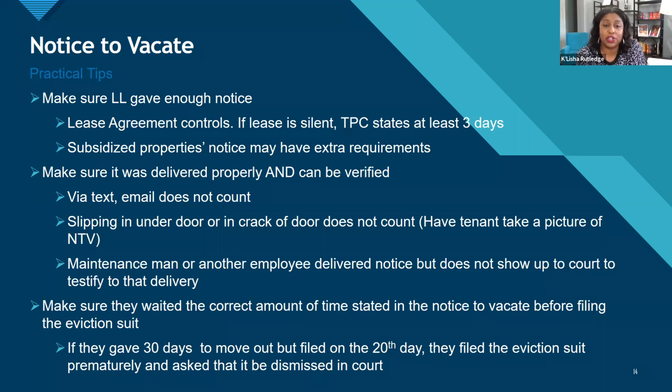And how do you know how much notice needs to be given? It depends on the lease agreement. If the lease agreement is silent, the Texas Property Code says you have to give a tenant at least 3 days. Most TAA lease agreements, the Texas Apartment Association agreements, the notice requirement is 24 hours. So look at the lease agreement, see how much notice the landlord has to give. If the lease is silent, property code says they have to give at least 3 days. If the tenant is in a subsidized property, then there are going to be extra requirements on that notice, and typically they get longer amounts of time.